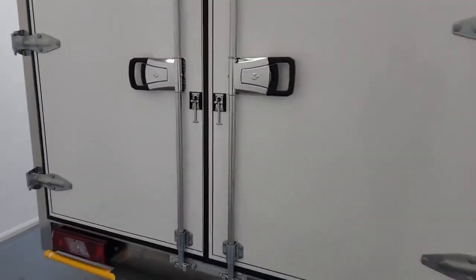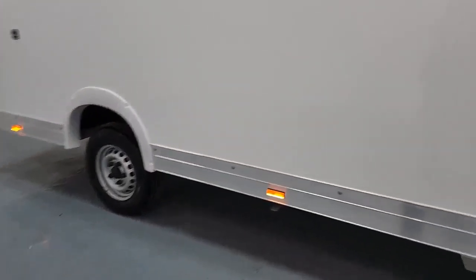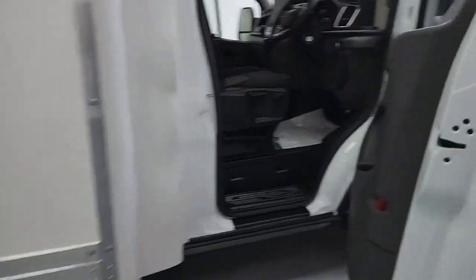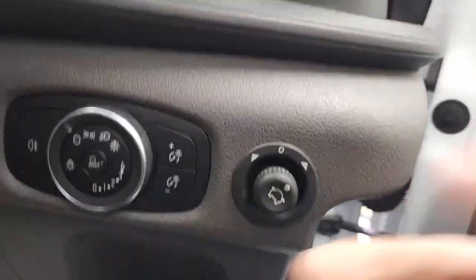Let's jump into the cab and have a look in the front. Okay, so with the door open, just going to point out, you've got those lovely bright lights running up both sides there, so a nice little safety feature there. With the doors open, looking in the driver's door, lots and lots of storage in that door space, electronic central locking and window controls, as well as electronically controlled mirrors as well.